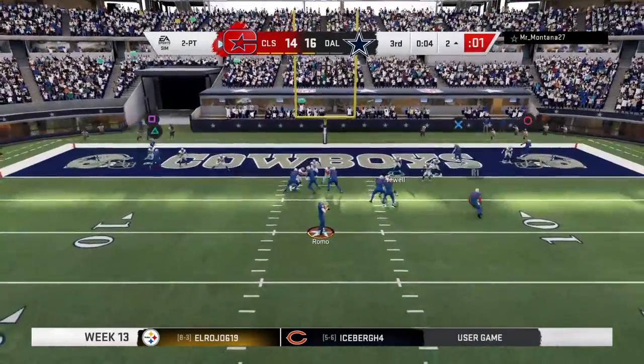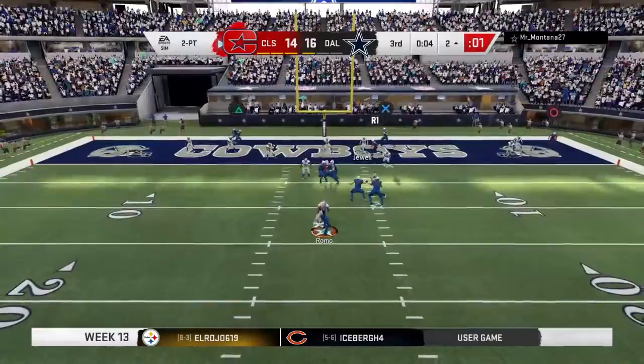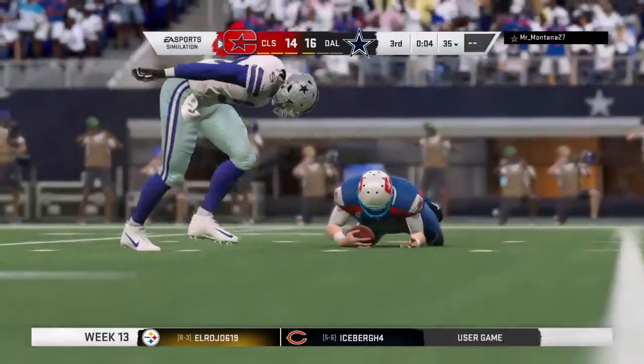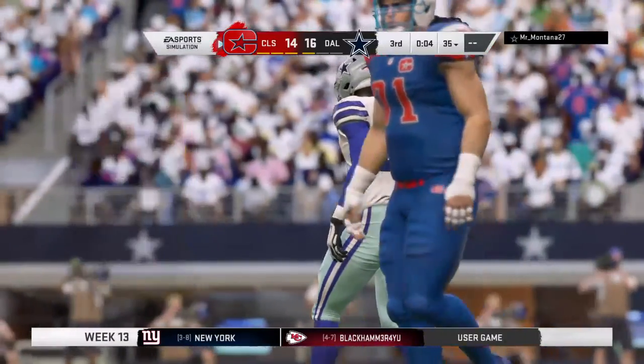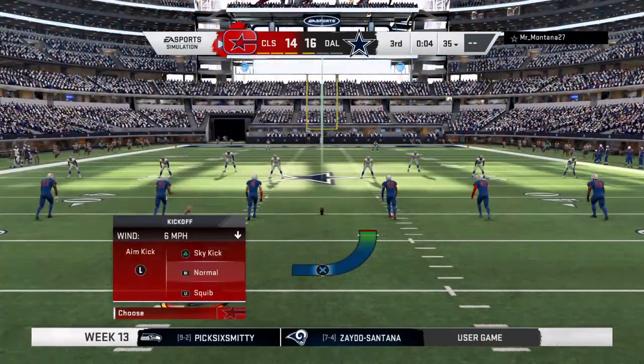Just beating the play clock. Romo. And he's going to be dropped back at the 15-yard line. They made the decision to go for 2. They didn't get it. They remained down by 2 points.